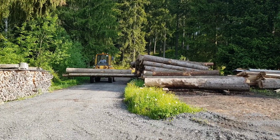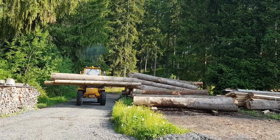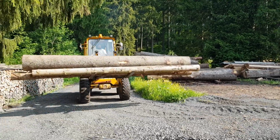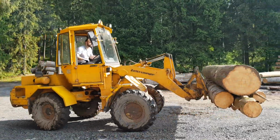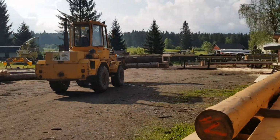So it always started with bringing over the logs. So this is our pile here. Dominique drove the forklift quite a bit. And for example, things we didn't know, the 3 smaller logs on the bottom here, they're too small. They're actually firewood. Anyway, the logs get picked up and dropped off over here by the big saw.